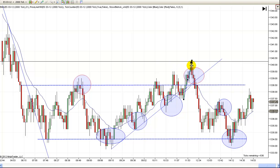So I entered this blindly and sold this, and unfortunately I just sold a lot of contracts and scalped out on a 4-tick trade, and I wish I would have held that all the way down, but it was right at lunch. I was just tired of watching all this right here, so I just sold this blindly, scalped out on about 10 contracts and called it a day.